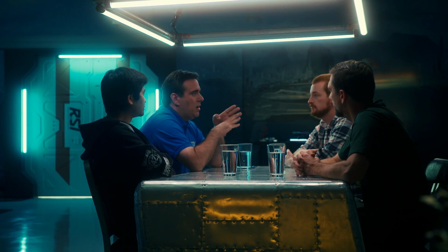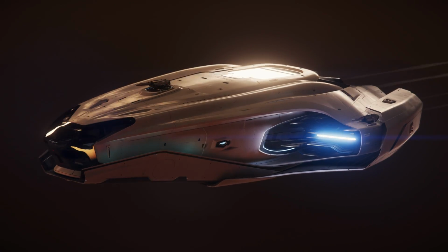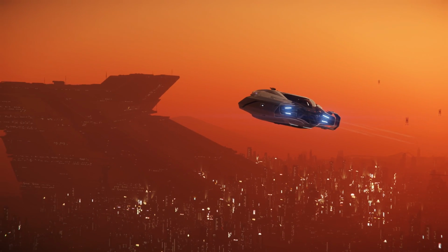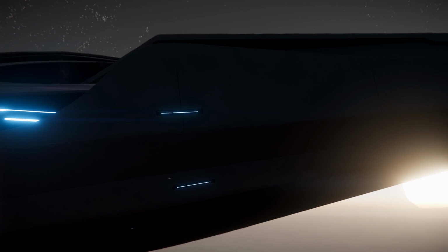I think out of all of our manufacturers, Origin's probably the closest to real world car manufacturers in the way it does stuff, in the way it looks and markets itself. So we've got the 300 series. We've got the 100 series, which is kind of the starter version of the 300 series. We've got the M50. We've got the 600 exploration and touring version, which is our bigger luxury yacht kind of thing. Then you've got the 890 at the upper end of that scale.